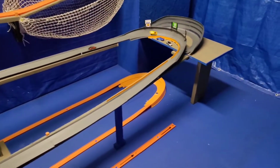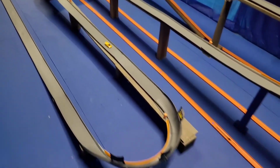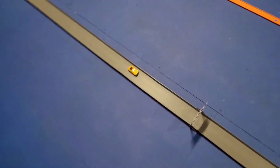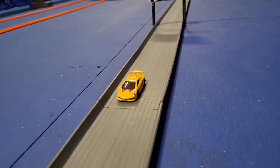As they get onto the fat track, though, that Lamborghini's starting to pull away, and he gets to the first turn pretty well. Oh, but I think the Aston Martin might have got a little snagged. Let's see what you can do with an open track, Lamborghini. And not a bad finish. Not bad at all. Well done. Well done indeed.